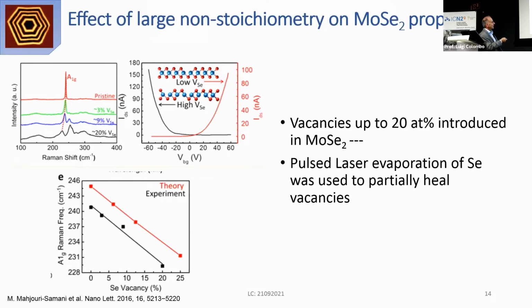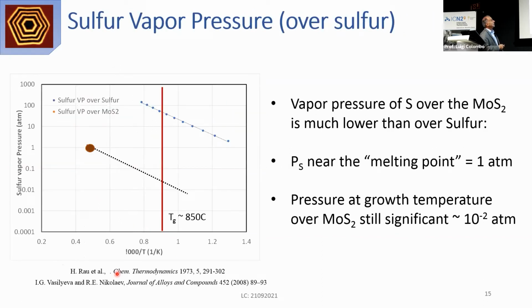And then they have the Raman that they say it's... I have to figure out how they measured the vacancy concentration. I think what they did is they looked at the STM pictures and they measured the vacancy on the surface, but they don't know what it is underneath. And then you have to figure out what the uniformity is.